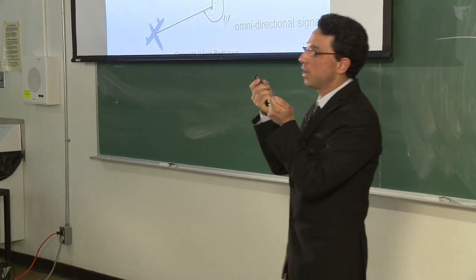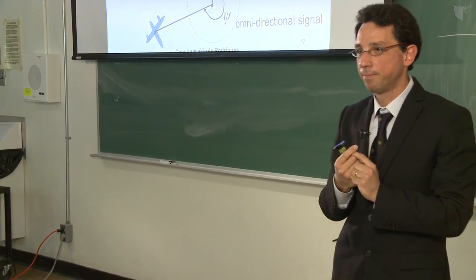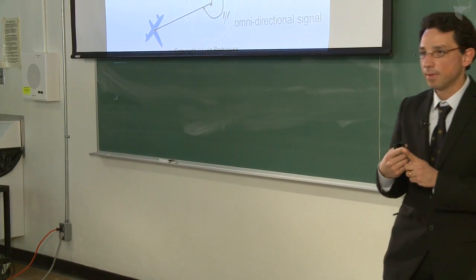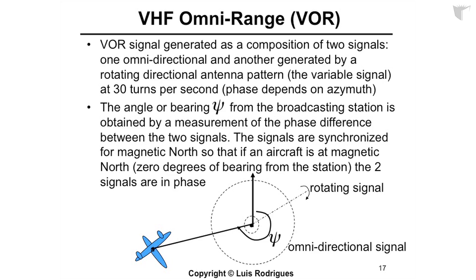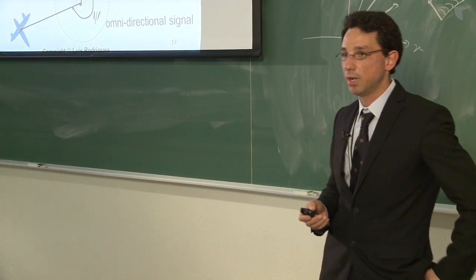And they would be synchronized such that you would receive both signals if you're in the north. And so by just measuring the delay of the signal, you can know in which direction you are. Because if you're at north, you have no delay, right? If you are in the east, then it's a quadrature delay, right? And if you are at 180 degrees, it's a phase shift, completely phase shifted by 180 degrees, and so forth. So by just measuring your delay, you can know where you are, and that's how VOR works.